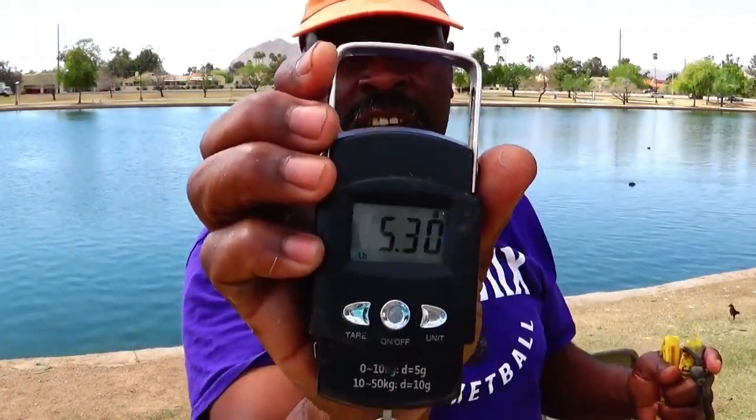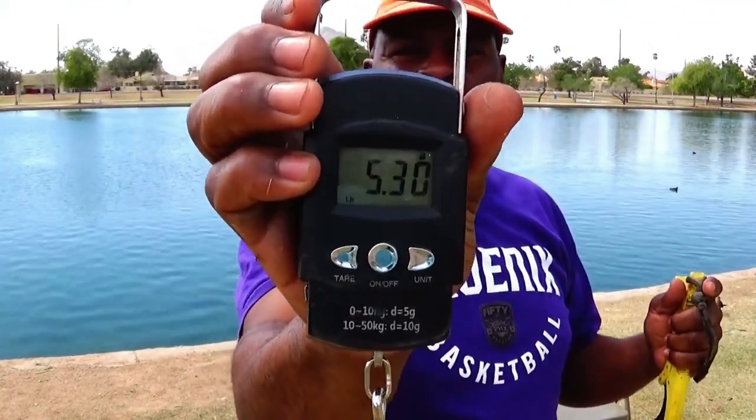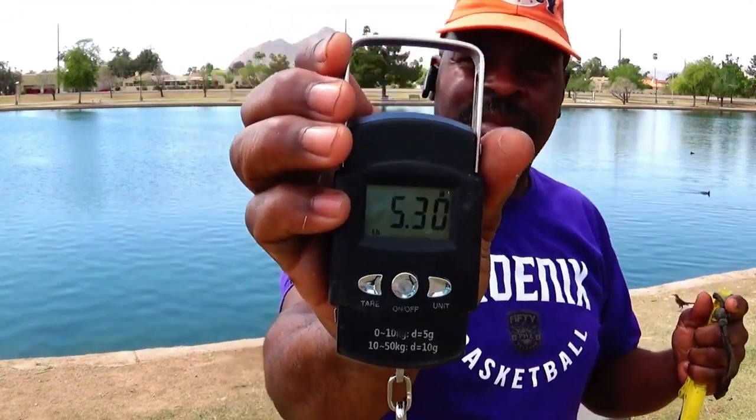All right, that fish is 5 pounds, 3 ounces. And the gripper weighs about 1.3 ounces. So he is right around 5 pounds, 1 ounce, something like that.